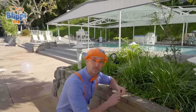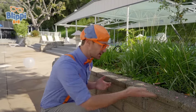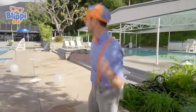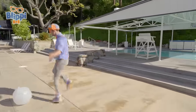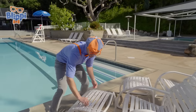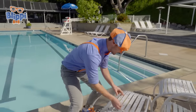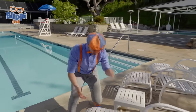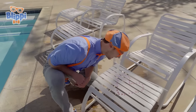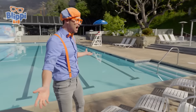Oh, look, pretty hearts. Wow, there's so many of them. There's all these hearts here, probably because it's Valentine's Day. Okay, let's go find the surprise. Whoa, more hearts. Hello, heart. Whoa, and look at this one. It's a heart made out of hearts. Whoa, this is awesome. I wonder where the surprise is.